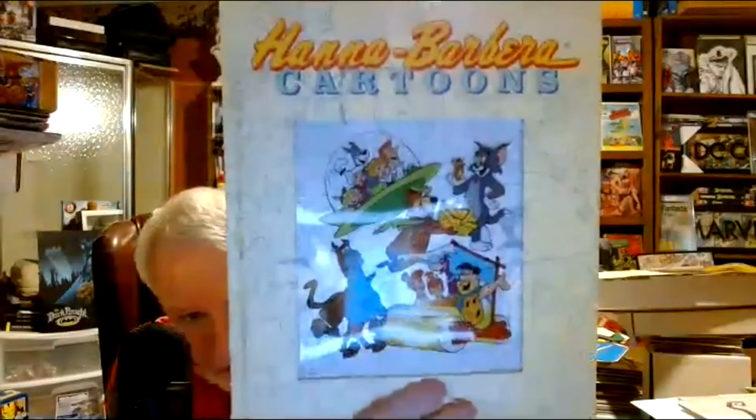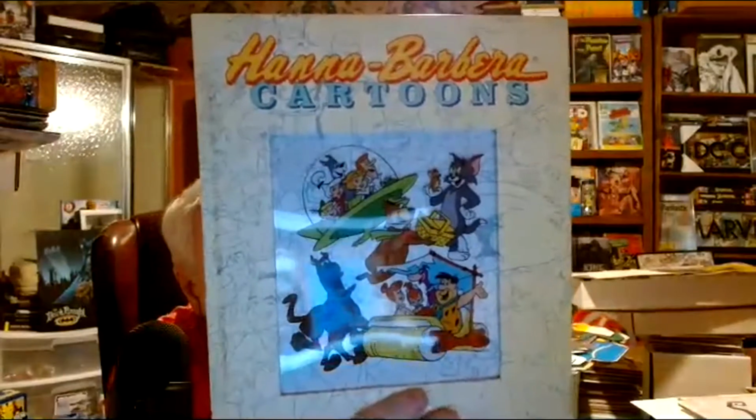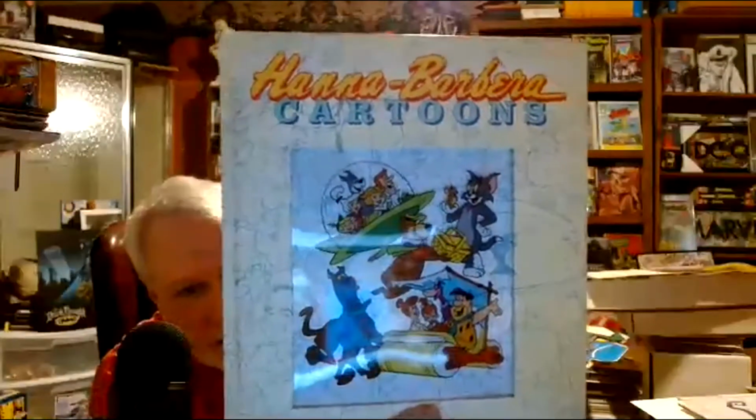And I picked this one up. I was really glad to see this. This Hanna-Barbera Cartoons. It had an acetate type cover. Of course, it had Hanna and Barbera pictured along with all the great Mightor and Captain Caveman, the Jetsons, the Banana Splits, Magilla Gorilla, Hong Kong Phooey, just all of them pictured on there. Johnny Quest, Jabberjaw, the Herculoids. There's Muttley.